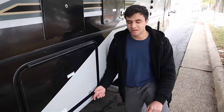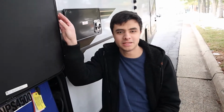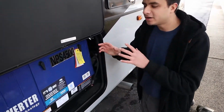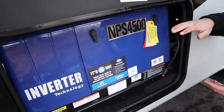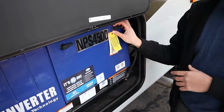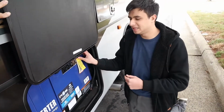Down here we have our generator. The generator is basically a substitute for when you're not plugged in at a campsite. This is going to run on the engine gas, so as long as you're at least about a quarter tank full of gas, you can expect this to work. The generator is going to run your AC, your microwave, your TVs, and your electrical outlets inside.